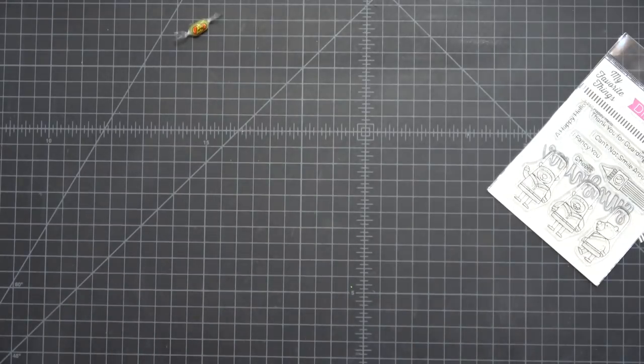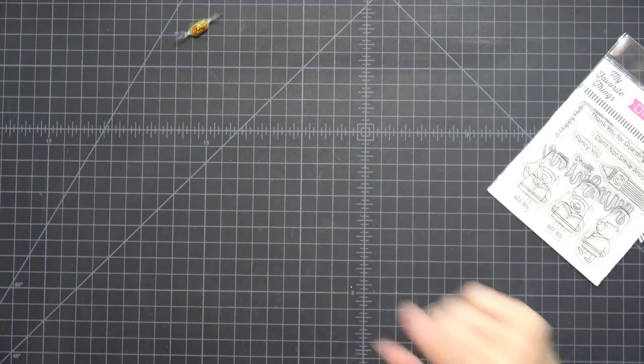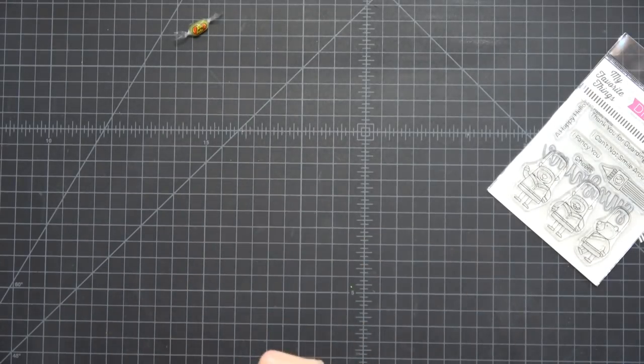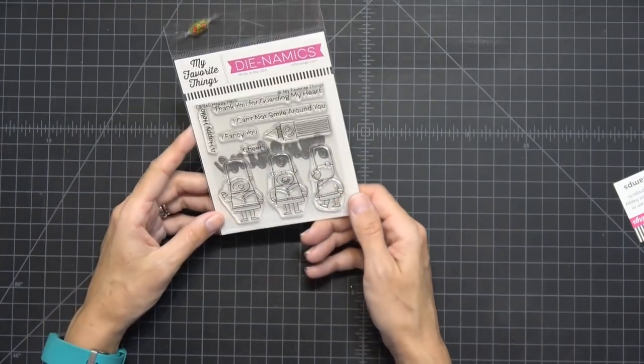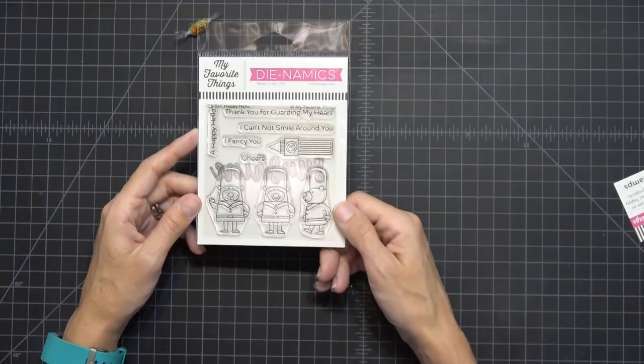Love these envelopes. Okay, the only other envelopes I really like are from Sugar Pea Designs. I really like their envelopes too. And so this was the free with 60. It's called Happy Hello.